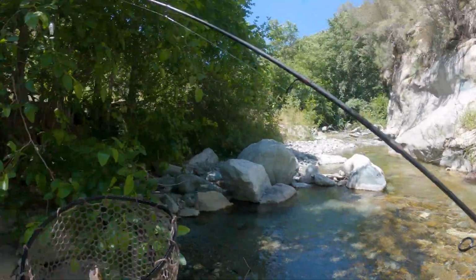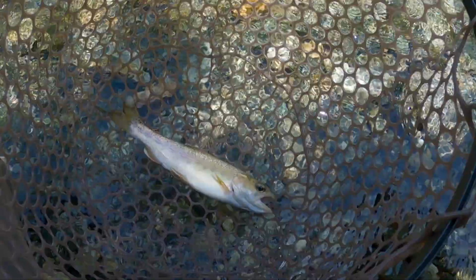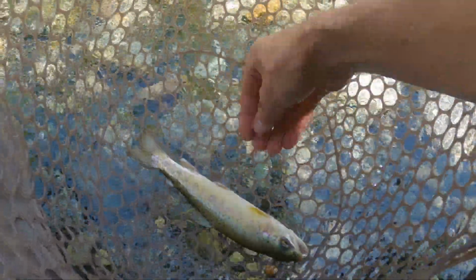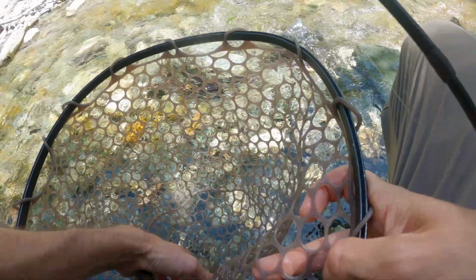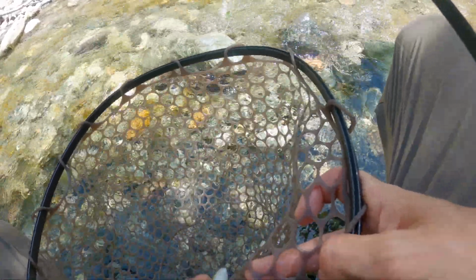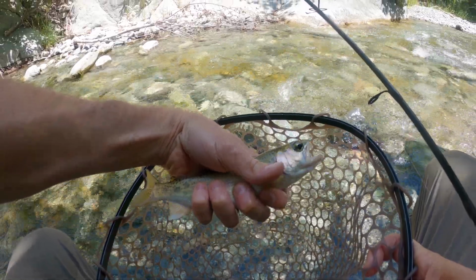Oh my gosh, guys, I am so sorry. I totally did not have my camera on, but check it out. We got our first trout for dinner, folks, and the hook's already out of his mouth. Oh my God. These are the kind of trout that we are trying to get for our lunch today. Come here. There he is. He's about 7, maybe 8 inches.